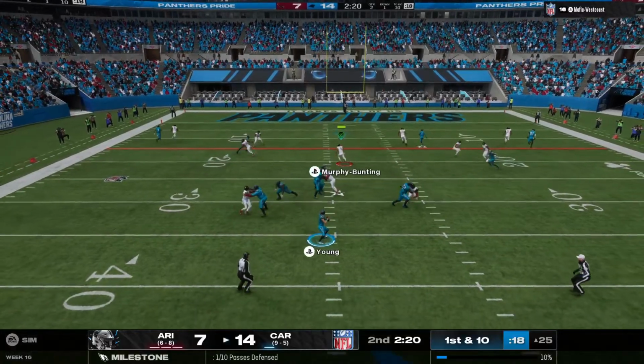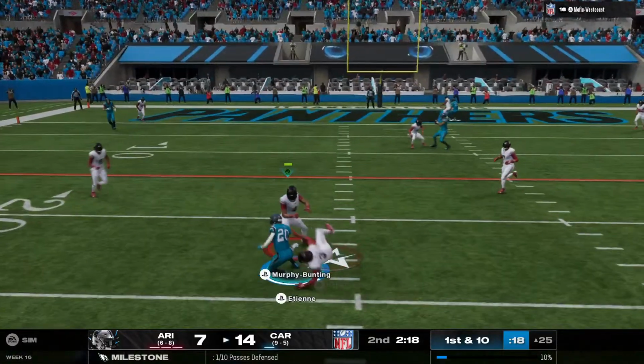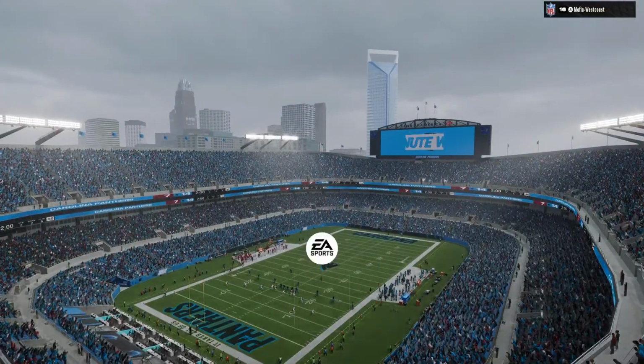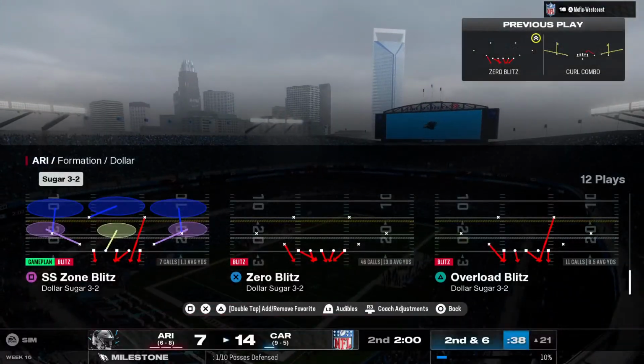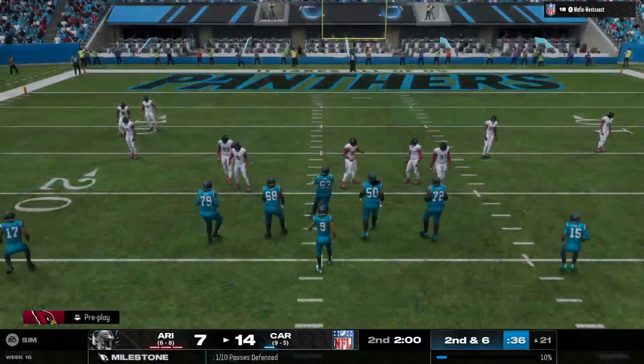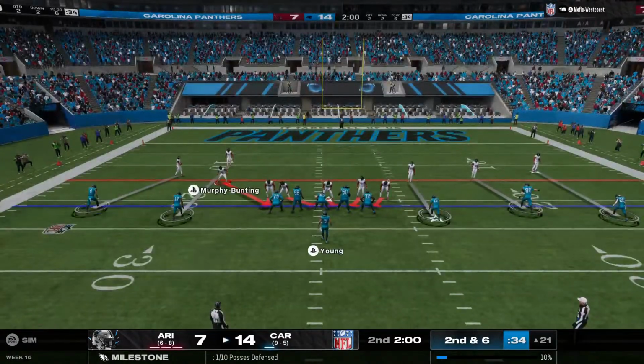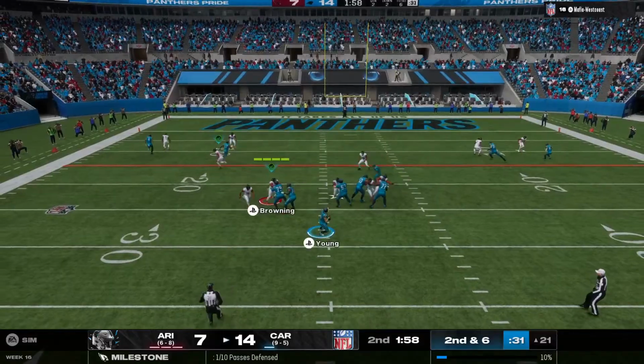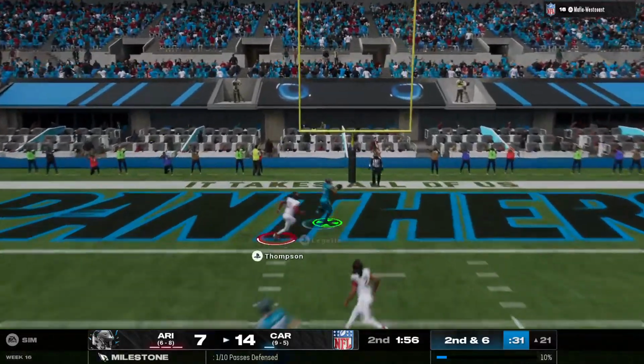On 1st and 10, here's Young. That's complete to Etienne. And they'll get about 4 here as he is taken down. Man, he fit that one in a tight window. One thing he showed off was his arm strength and his accuracy, but in the grand scheme of things, it didn't really amount to much.